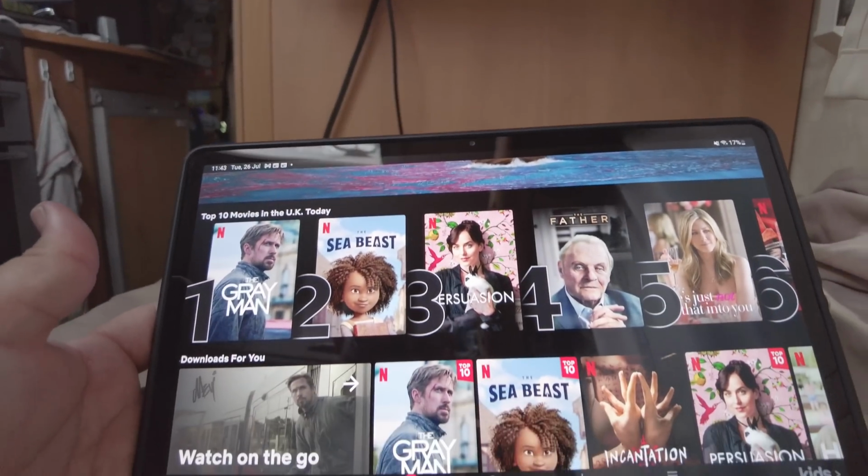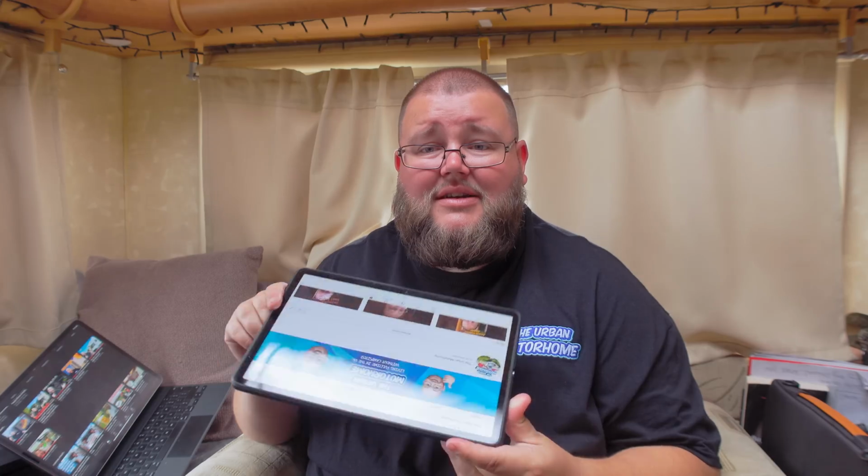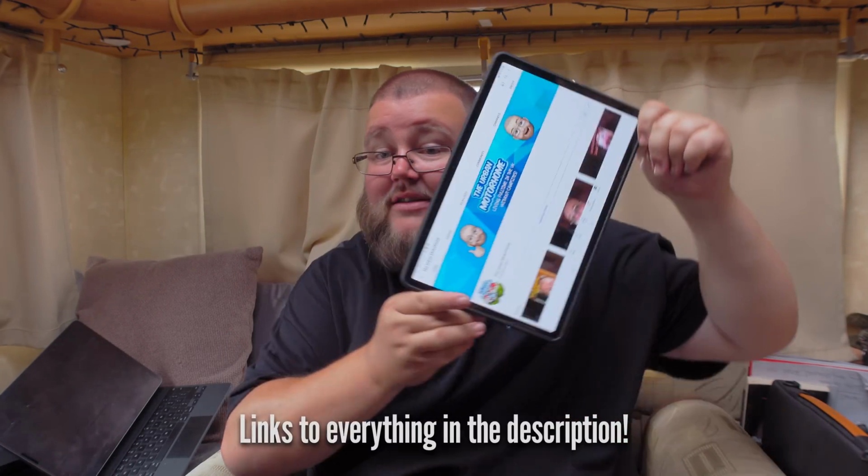What I watch all my stuff on, TV wise and streaming wise, is I've got a Samsung Galaxy Tab S7 Plus. So it's a big old screen, as you can see, the size of my head.